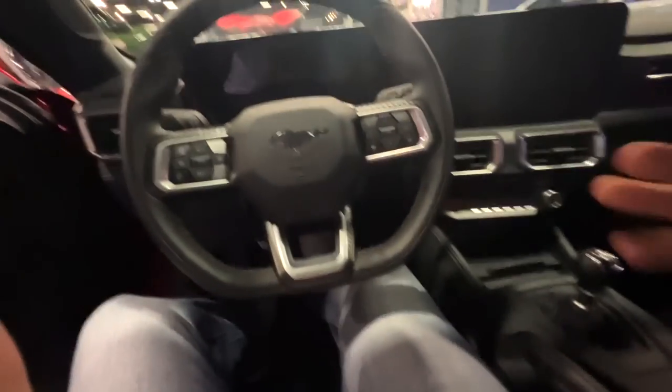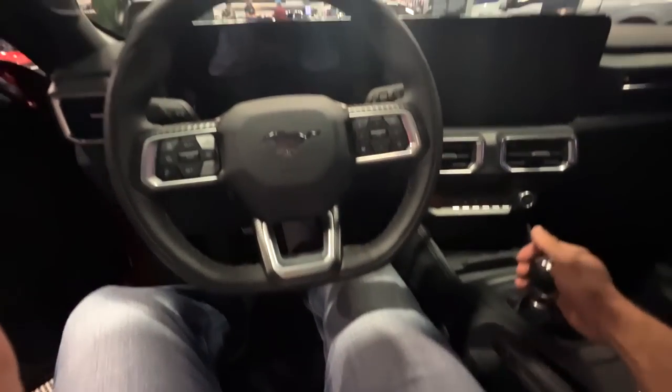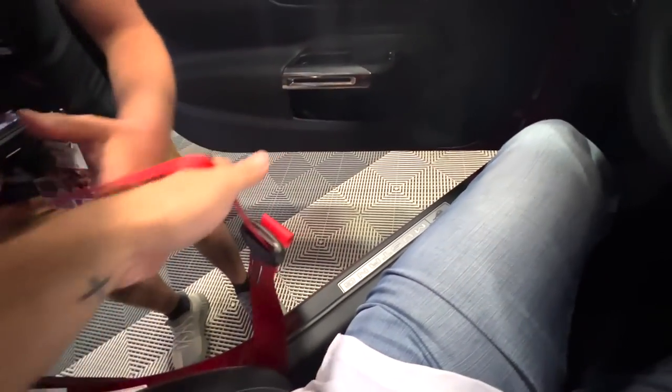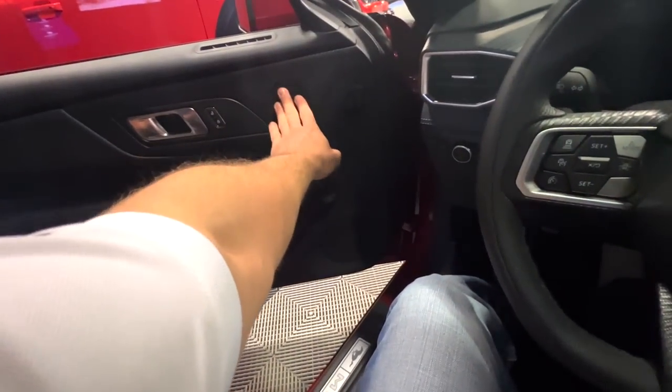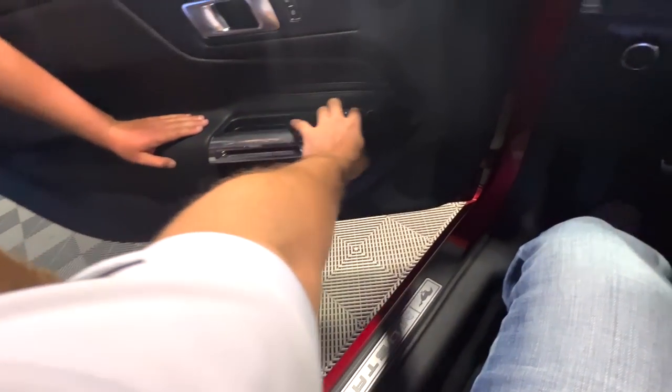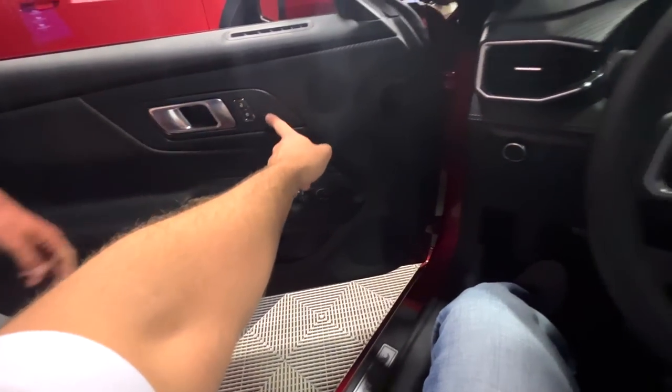Carbon fiber. Look how nice these look. Oh, the shifter, dude. The shifter feels perfect. And this one has the red seatbelts. I wish this was an option for the Dark Horse, but it isn't. Mine has this. So they did change up the sides a little bit. This is the only thing that really looks generally the same. Yeah, the door handles. Yeah, it feels a lot tighter.